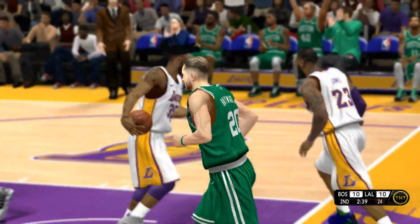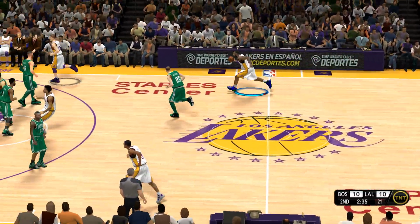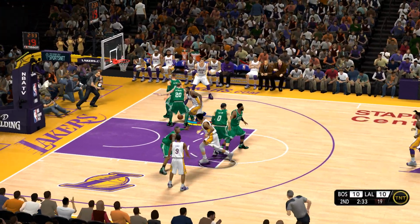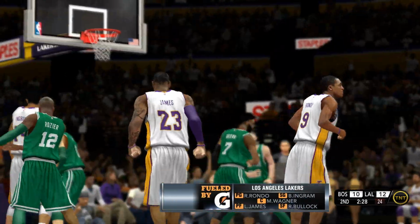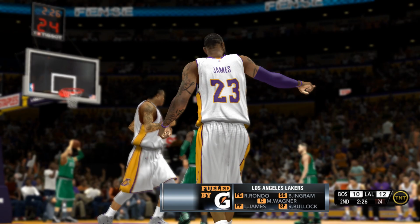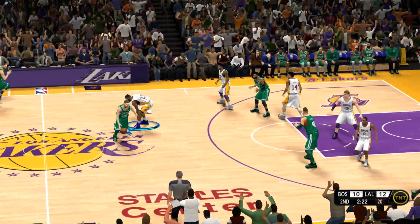In a moment now to reset the lineups, courtesy of Gatorade, all fueled up for the second quarter of basketball. Taking a look at the Lakers. James. That is good. James has got 10 points. You know, he's given them a nice scoring option through most of this game.